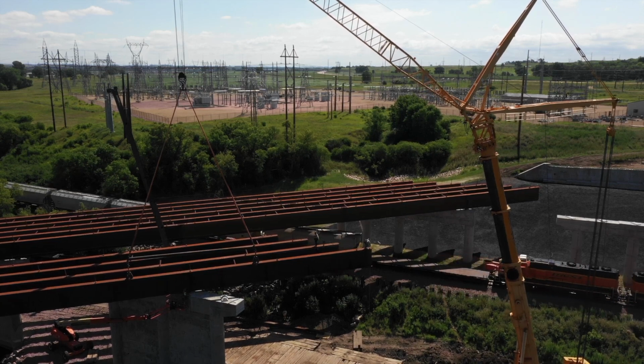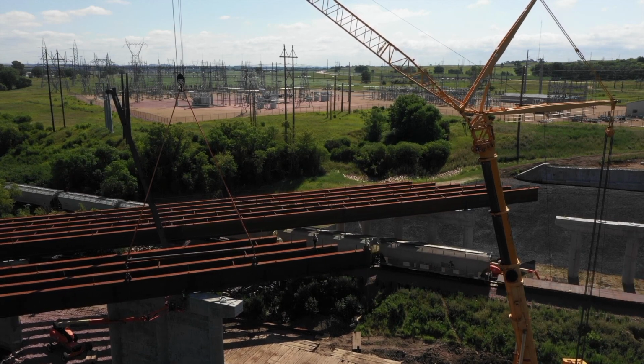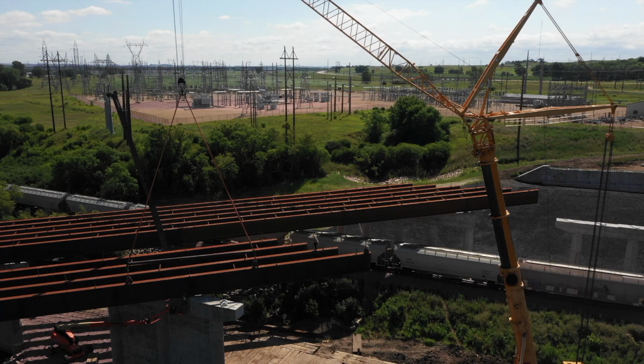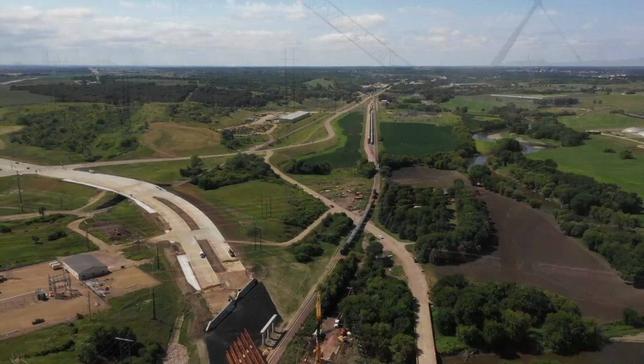Yeah. So these beams went up really fast. Are they 8 foot tall, 7 foot tall? I think they're an 8-foot beam. They're pretty heavy, and as you can see, we've got quite a large crane here. You can see it from the interstate, so it sticks up in the air quite a ways.